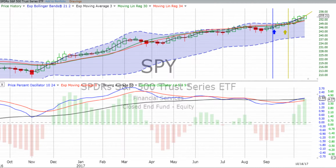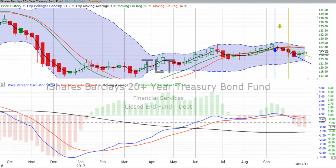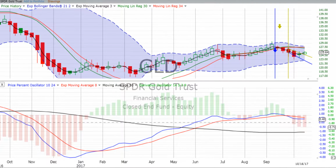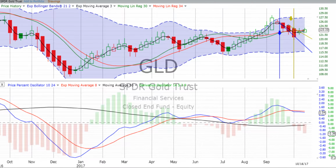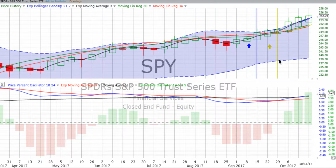What do we see going on in these markets on Monday? Well, we see the S&P 500 up 0.13%, the NASDAQ 100 up 0.34%, bonds down 0.07%, and gold up 0.69%. Let's jump first and foremost into the weekly chart on the S&P 500.